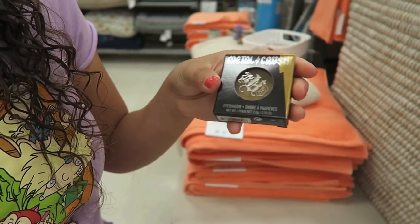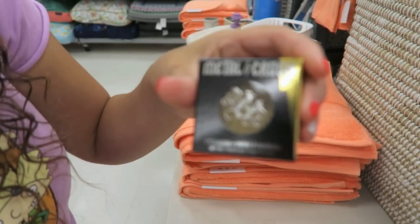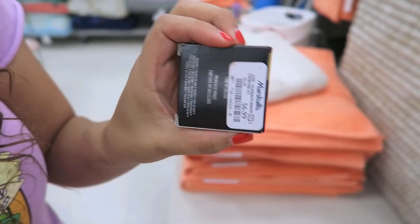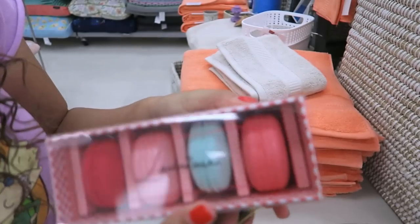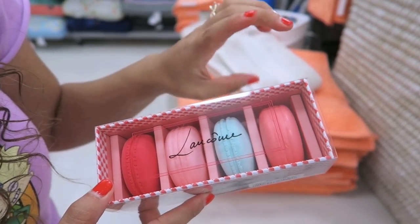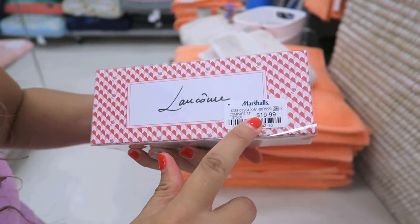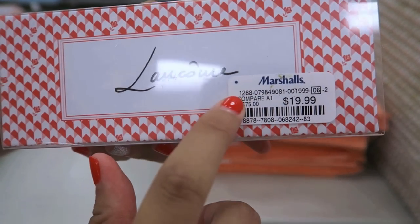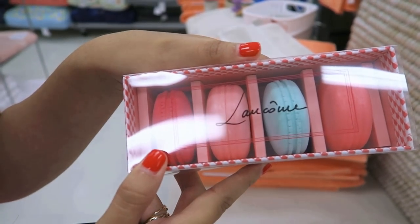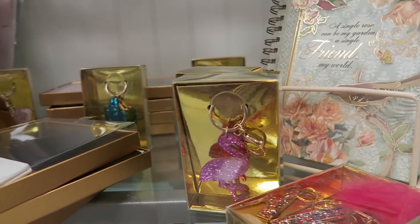So I found a bunch of high-end makeup, but everyone's bombarding it. It's surrounded by people. But I found this Kat Von D metallic eyeshadow and it looks super pretty and it's only $6.99. And then I also found this. This is super expensive. They're those little sponges that you use on your face. And they're little macarons. They're super cute. But look at this price. $20 compared to $75. I don't know what this brand is, but I'm assuming it's something super, super pricey because that is super expensive.